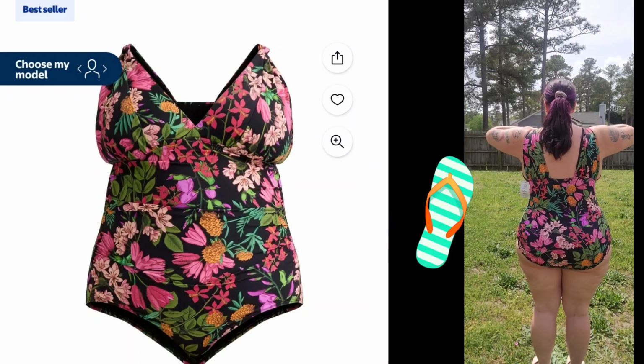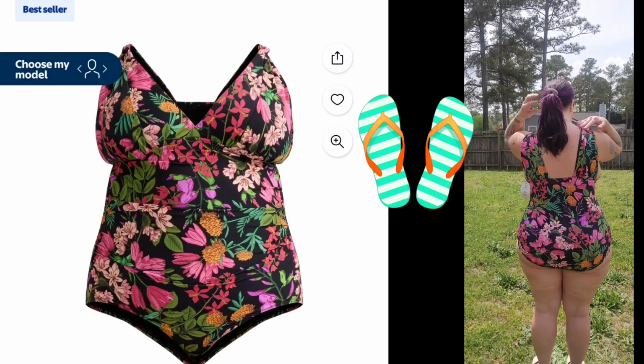This one was also a win, aside from being a little bit short in the torso. Next up, another Amazon find. Sorry, y'all, it was 90 degrees that day. I was sweating my balls off, not gonna lie. This is another Amazon find, again in a size 20.